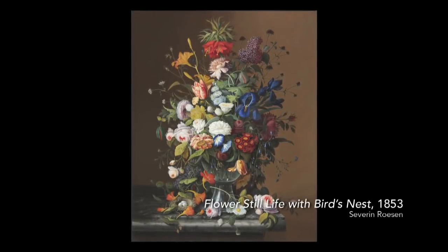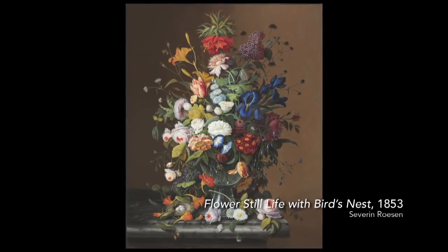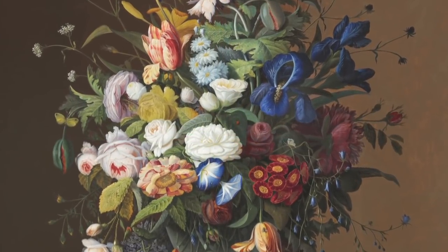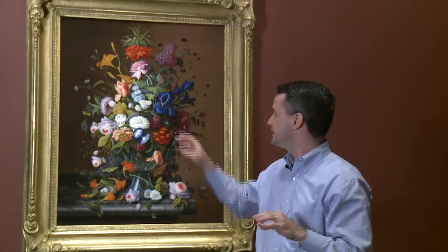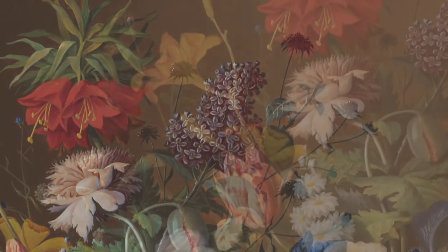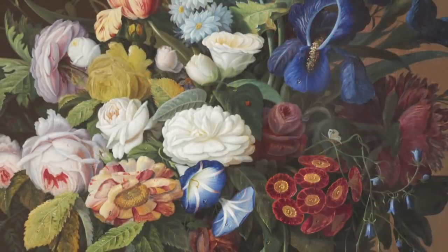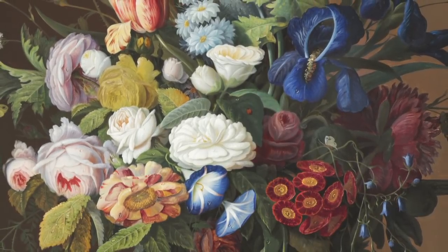When I think about Severin Roesen's painting, The Flower Still Life with Bird's Nest, I think of an explosion. I think of color and energy bursting out from the middle of this painting and radiating out into every corner of the composition. You see these tiny little tendrils reaching out into the corners just very delicately, even against the darkest of backdrops. And so it's a really different look than what we saw in the early 19th century.